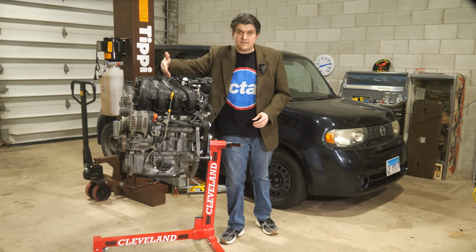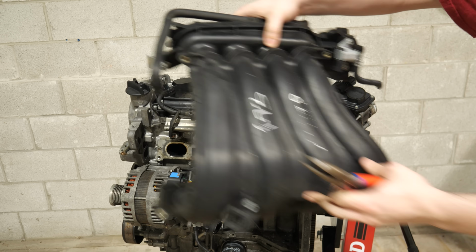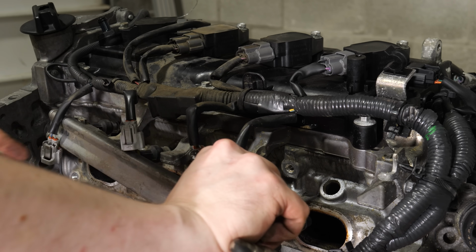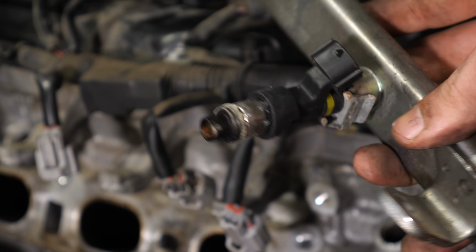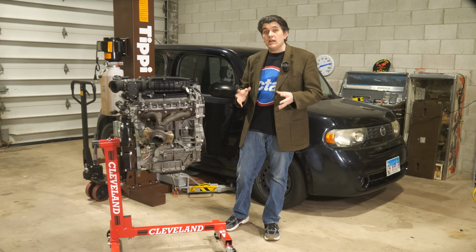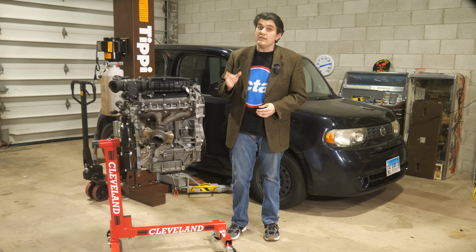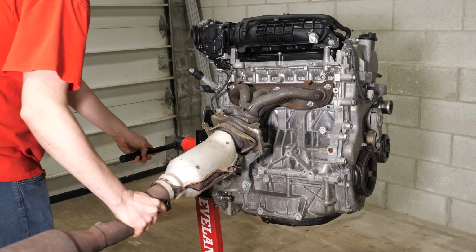This large plastic series of tubes is the intake manifold, and it delivers fresh air to each of the 4 cylinders through the cylinder head. Fuel is mixed in by electronic fuel injectors, which live underneath the intake manifold, and spray it into the airstream as the cylinders ingest air. After the fuel is burned in the cylinders, the resulting hot exhaust is pushed out the other side of the cylinder head and into the exhaust manifold. The catalytic converter bolts to the engine right here.